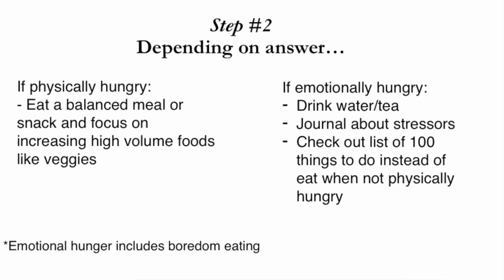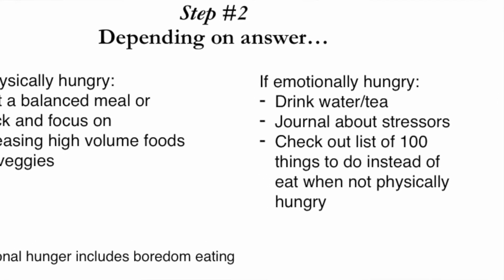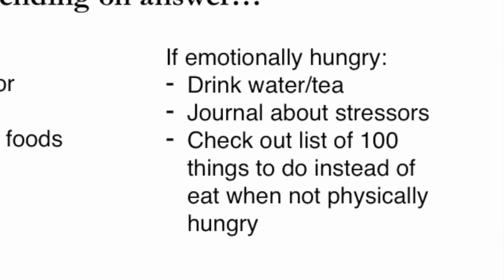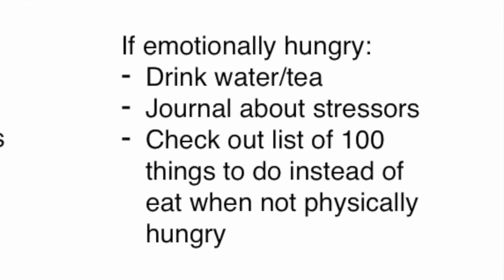So if you have asked that question and you found that you didn't have any physical sensations and you have determined that it is an emotional hunger, then try to take a step back, maybe drink a glass of water or get a cup of tea, and try to do something that is not related to eating. And then maybe sit down and journal. You don't have to have a fancy journal or anything. It can be even on a napkin or whatever. Just write down what is going on. Write down some of your stressors.